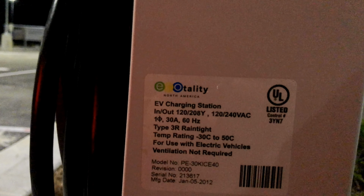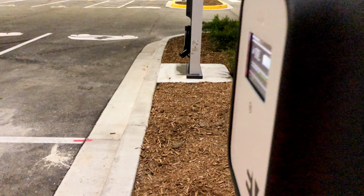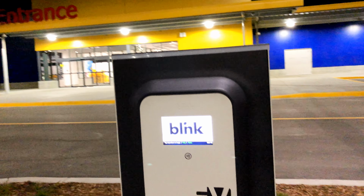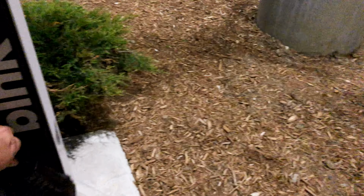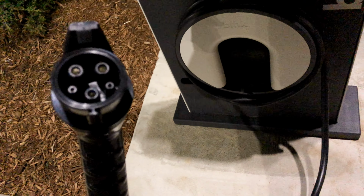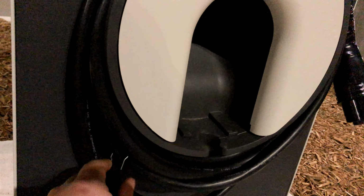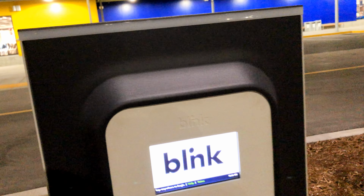Dang. Let's see, 30 amp station. It's probably going to be 208 volts because we're on a 3-phase split for commercial here. And they even have some leftover PVC. That's a joke. Unit number 2. Brand new. Wow, look at that. Probably only used on a test car, if even that. Got some Blink tags on there. Wow. So yeah, nobody is going to use these.